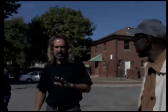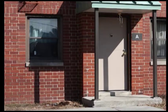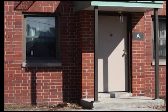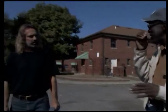And the other key thing, the reason why we stopped here, is he was the first resident manager of Poindexter and lived in apartment A, 1220 Arthur Place. He had his wife and two daughters, and both of the daughters are still alive. One is a doctor out in Vegas, and the other one, I forgot what her profession is, is in Maryland. And they were raised here. So this is significant.